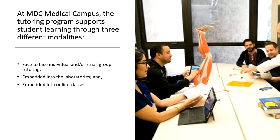The third method is by being embedded into the online classes. We use Blackboard as our learning management system. Having tutoring presence online allows students who cannot come to campus access to academic support services. The students interact virtually with tutors, either individually or in groups, via our web conferencing platform, Blackboard Collaborate.